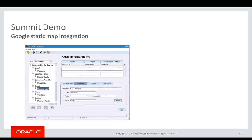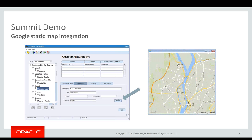So although not necessarily related to color, I did want to show, since we were talking about the Summit demo, how we took advantage of integrating with some other technologies, not necessarily Oracle's. So again, we took a look at this Summit application that we've enhanced just a little bit, and on the address tab, I added a map button, or map it button, and what it will do, taking advantage of our ability to call out to JavaScript, is call Google Maps and give me a pop-up window with a map that represents the area that is the address on that tab.